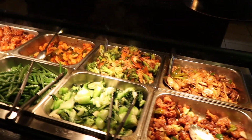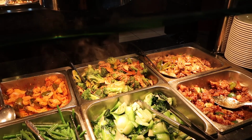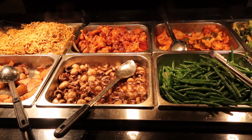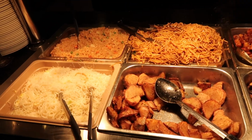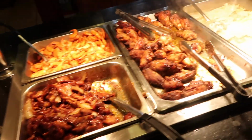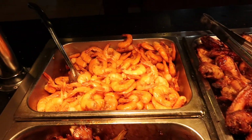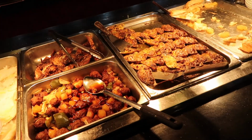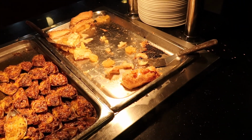Black pepper chicken, bok choy, green beans, chicken and broccoli, black pepper steak, keto, not keto. Bourbon chicken wings, those are my favorite. That and the shrimp. Flounder, chicken meatballs, those are the cheese mussels, and some apple pie.